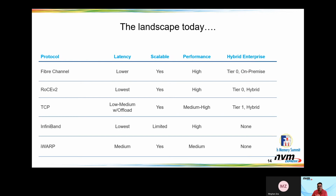And you'll find that from an ease of use perspective, NVMe over TCP is going to be much easier to use, because it takes a little bit of knowledge to configure a RoCE v2 fabric, although all vendors are coming up with solutions to make RoCE v2 easy to deploy.